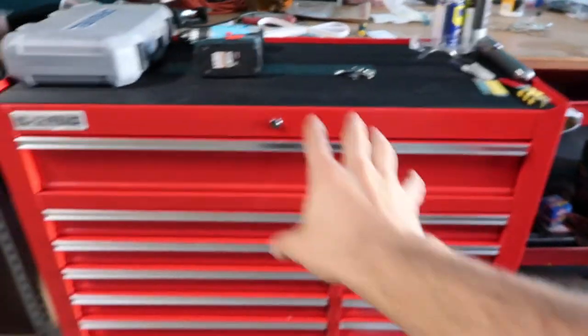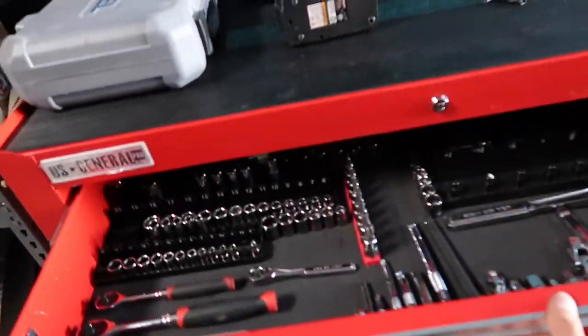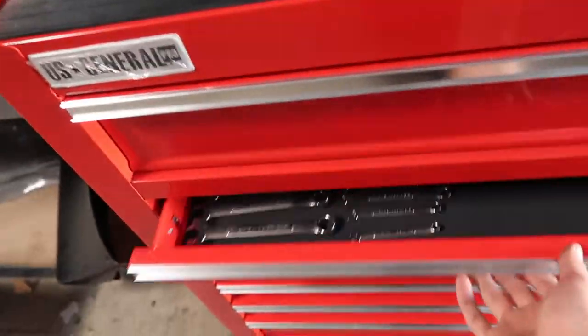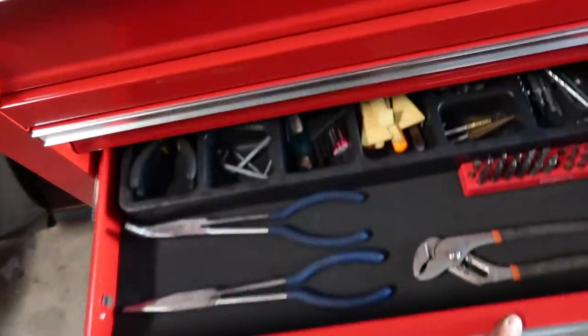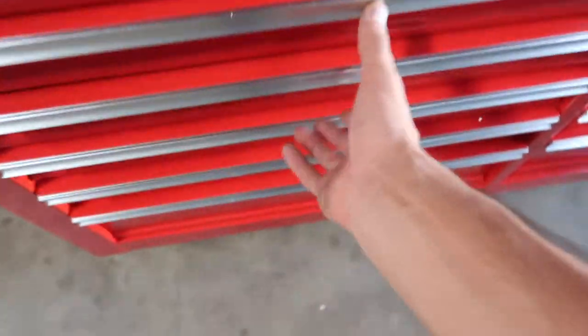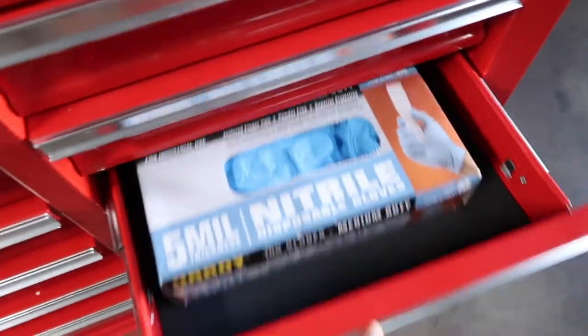Alright guys, I just got done setting up the toolbox. I'm gonna show you guys that quick. As you can tell, I tried to clean it as best as possible. I gotta run some errands, but basically we got sockets, ratchets, hand wrenches, screwdrivers and such. Just trays, hand tools. Right now it's just all over the place, honestly. I'm gonna try to still bring some more tools from home and clean it up a bit.